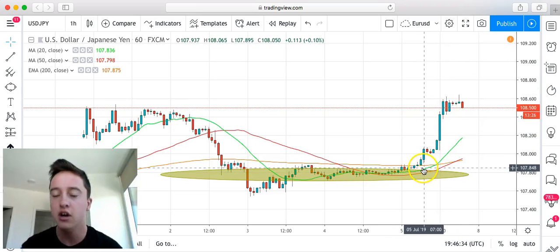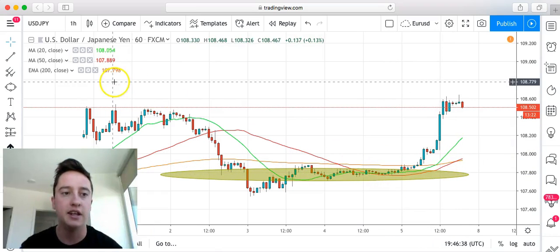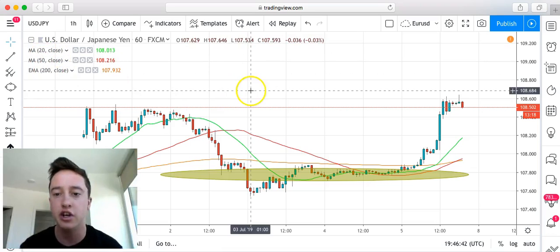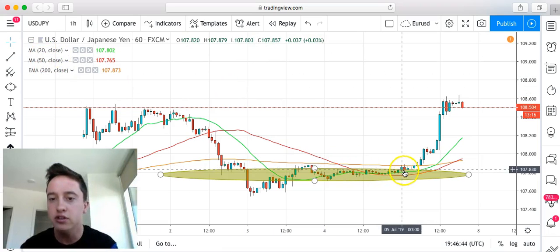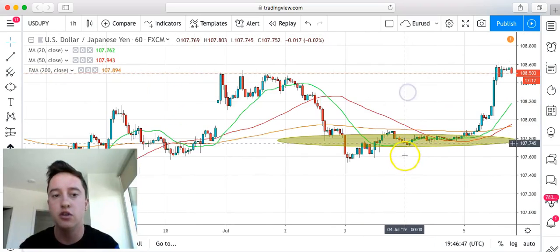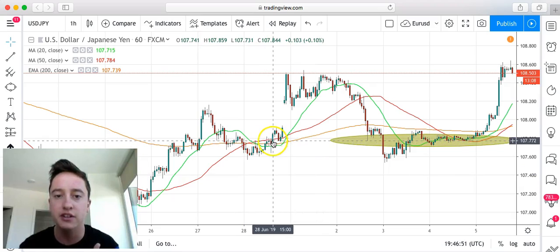consolidation zone right here. I want you guys also to take into consideration these lines right here. That is our 20 length moving average, our 50 length moving average, and our 200 EMA. And these candles, they're all above these zones right here. Let's go in the past so you guys can see as well. Look at all these candles that are above this zone right here.